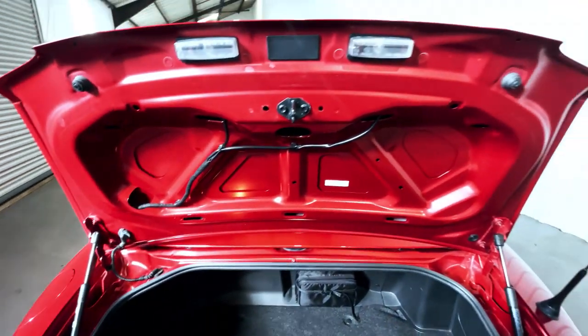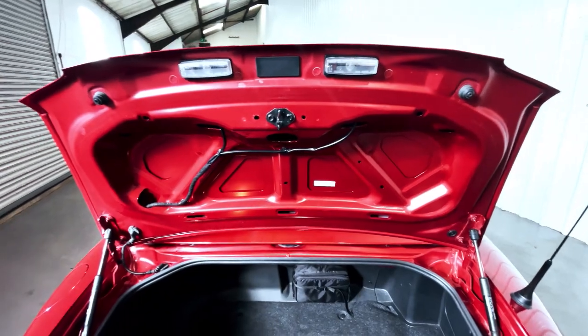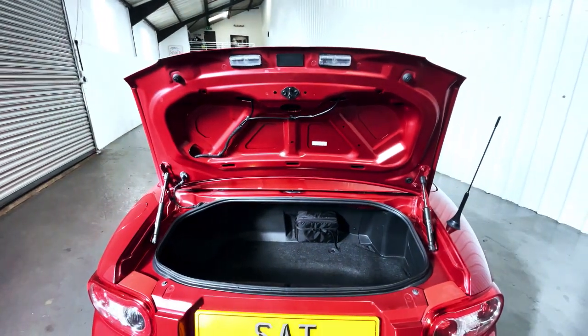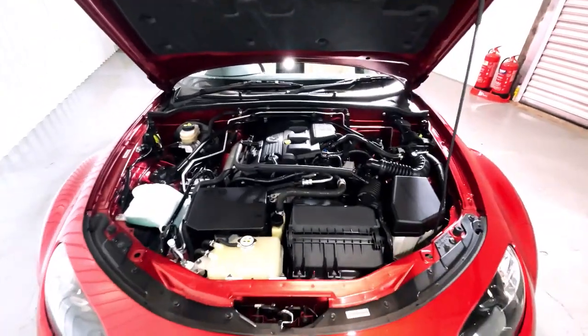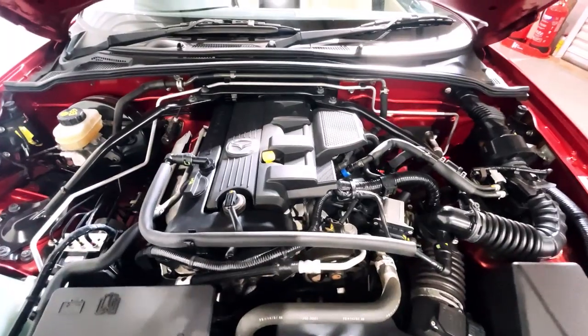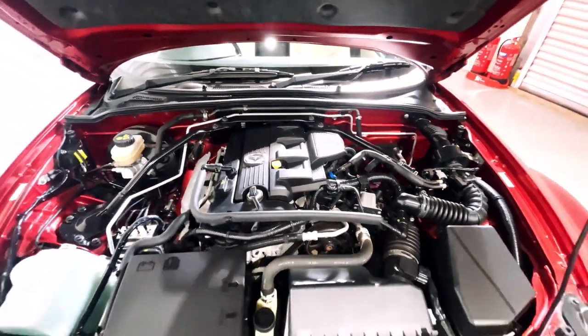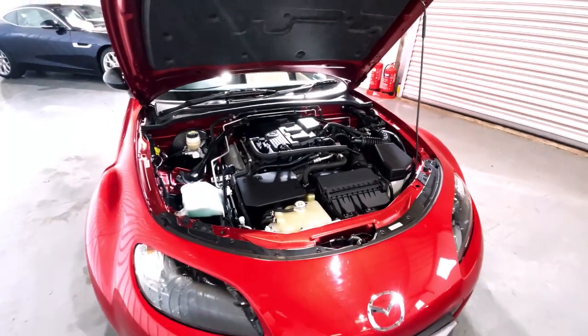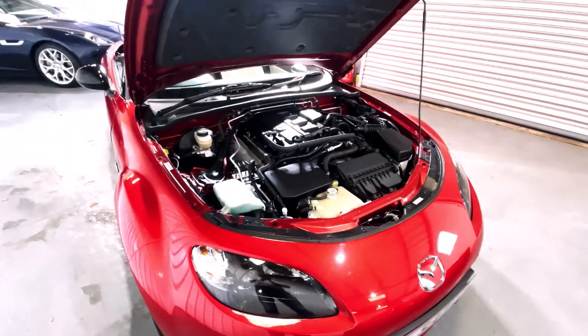Look even at the boot lid and you can see that this is a car which has been carefully looked after and cherished. Under the bonnet, there is Mazda's 2-litre 16-valve direct overhead cam engine, producing just shy of 160 horsepower and powering this beautiful MX-5 through the 6-speed manual gearbox.